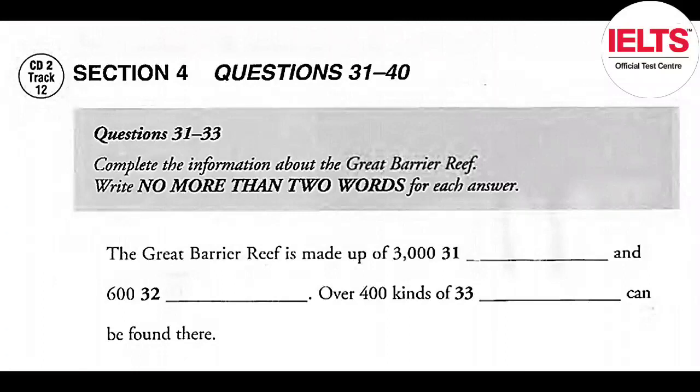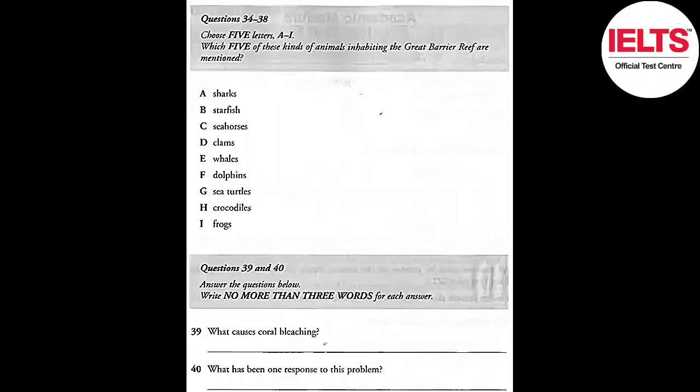Before you hear the rest of the talk, you have some time to look at questions 34 to 40 on page 205. Now listen carefully and answer questions 34 to 40.